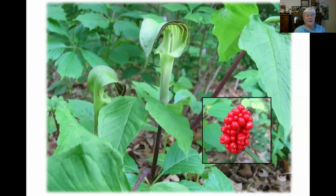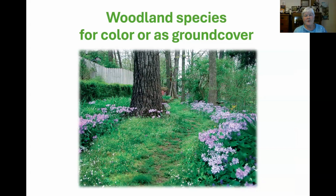Now, if you're thinking about using woodland species in your garden, I think it's a great idea, and it can help with that soft landings thing. But you can also use them for color. You can use them for ground cover. And here's an image that has a lot of woodland phlox underneath of a tree with just a little path going through it. And I think it looks very romantic.